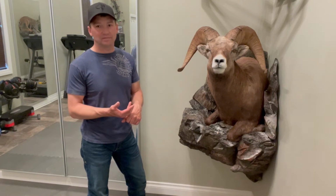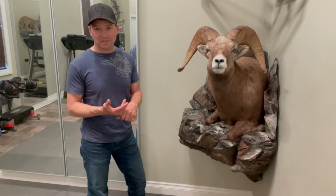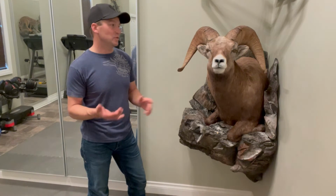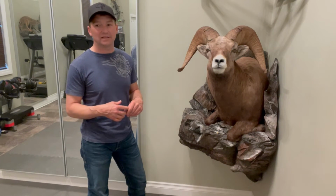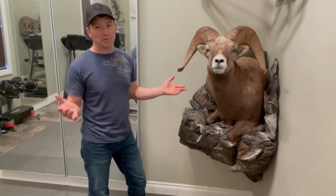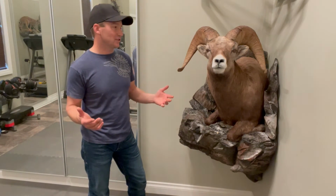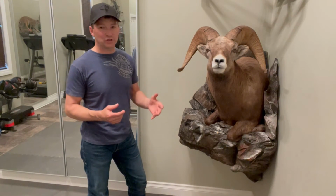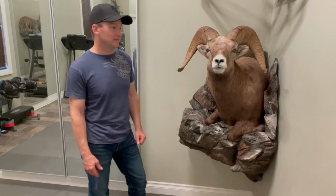We eat the meat. If you're gonna hunt, my dad always said, if you're gonna shoot something, you make sure you eat it. And we do. We utilize the meat. So we're not just after the big antlers. Yeah, it's great to have big antlers and unique antlers, but it's the stories and utilizing the meat.